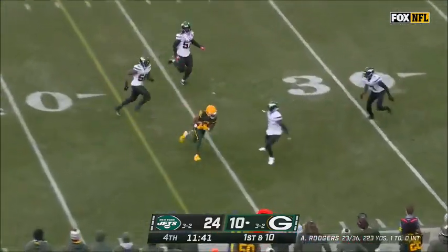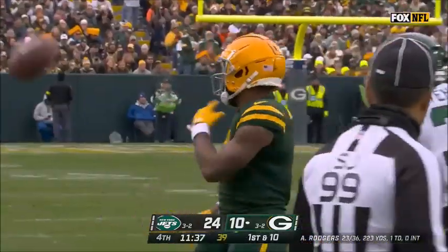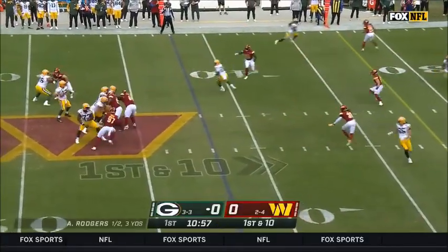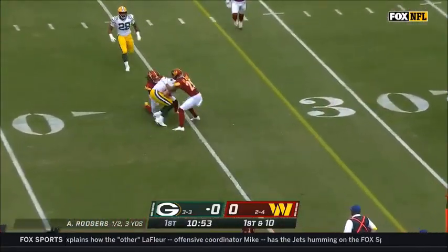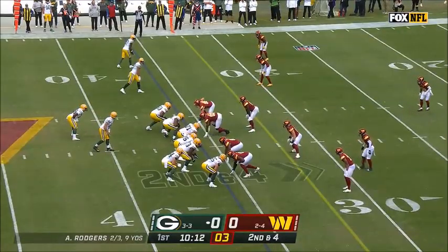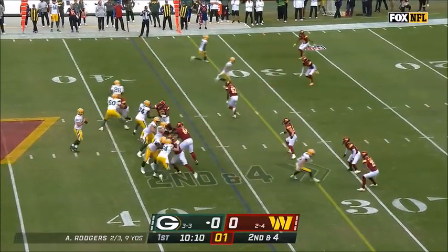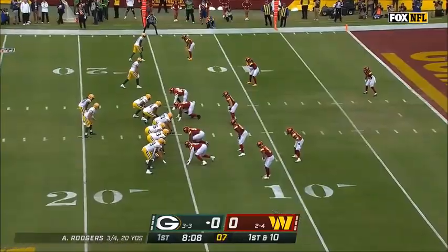Rodgers complete and a good throw. Amari Rodgers in. Remember, playing time because Cobb is out. A fake to AJ Dillon. Rodgers with plenty of time now throws on the move to his safety blanket tight end, Robert Tonyan. Rodgers, quick strike. This time Lazard holds on for the first down.